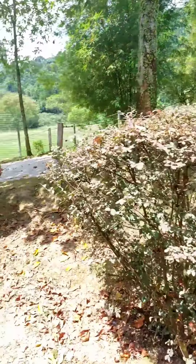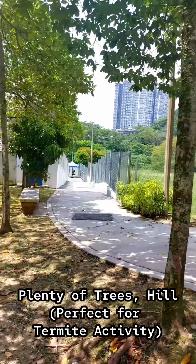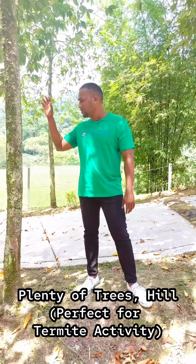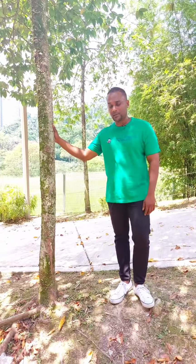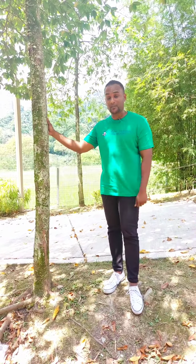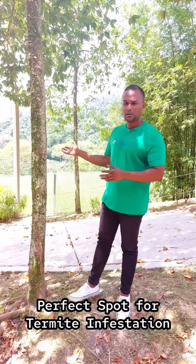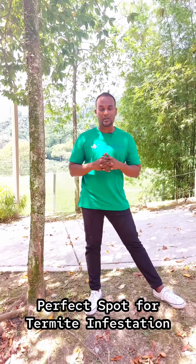If you can see from my left to right, a lot of greenery, and these are all possible termite activity, very prone to termite activity, right? As you can see, the jungle is at the back. There's a vast land which we don't know what is going on at the back. So these are all the possible termite infestation area.